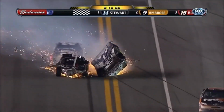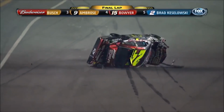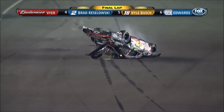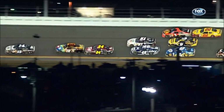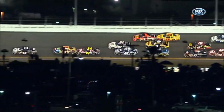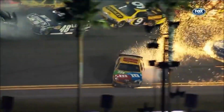But there's Jeff Gordon upside down. Jeff Gordon's upside down. And Kurt Busch's car is destroyed. Oh my gosh. That too, he's in that backup car. You see Jeff down there, he just gets down on his left corner, and we've seen that time and time and time again. You got to stay off the left side.